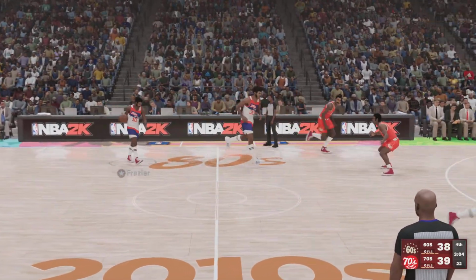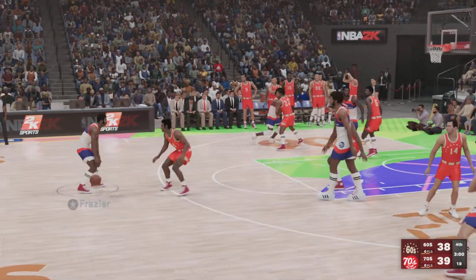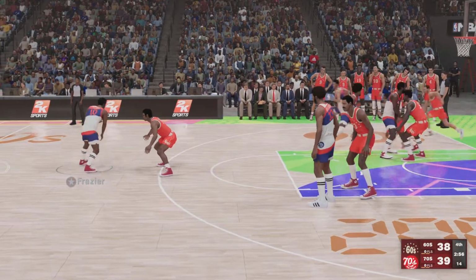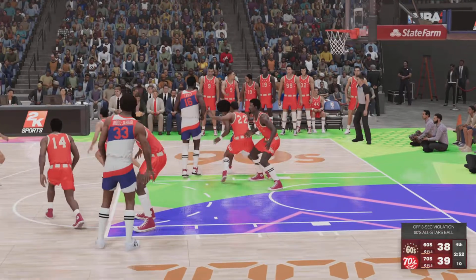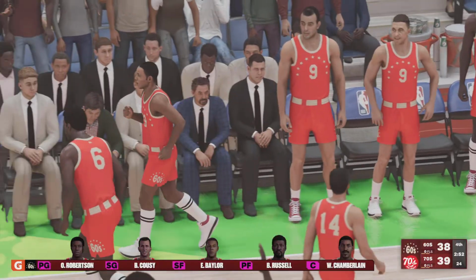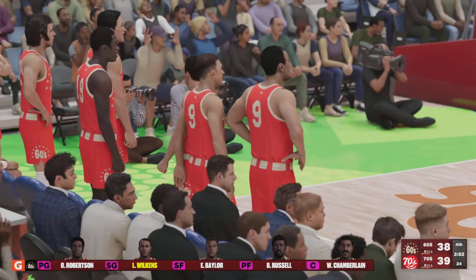Around 3 minutes gone here in the fourth. Here's Frazier. Pass to Havlicek. And he was camped in the lane there. He gets a three-second call. Yikes, that one stings there. Hurts so much more to turn the ball over, especially with how tight the game is.